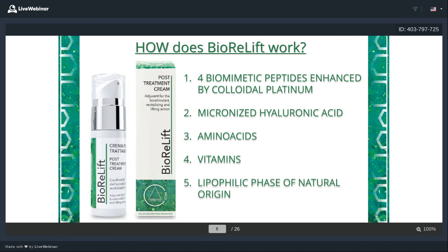Absolutely love the product. I really recommend you to use the products with the treatment, because only this way you're going to have the full spectrum. Only this way you're going to be able to achieve quick and really good results. And as I say, it's really important also for the safety of the patients and your peace of mind, because there's nothing which could be colliding with BioRepeel. So that's it from me.